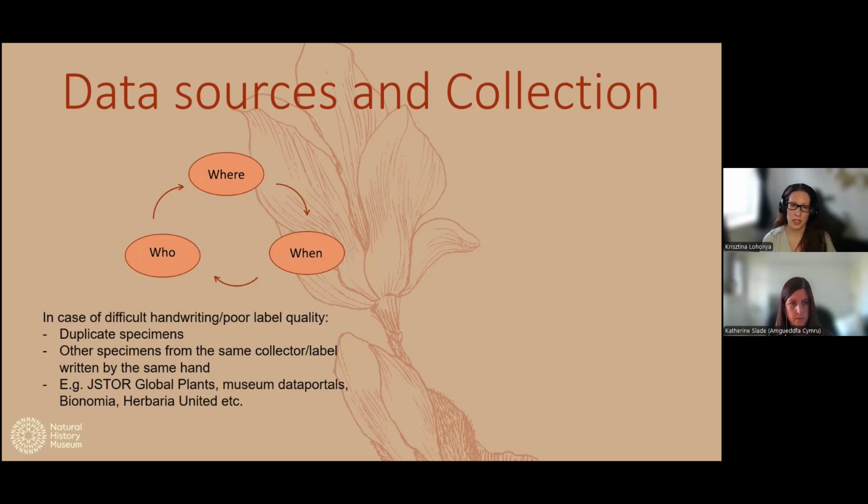The most common websites I go for are JSTOR Global Plants for the type collections. I'm usually using Bionomia for finding specimens from the same collectors and finding out what institutes hold their specimens. Herbaria United is a very good resource for looking up British collectors, place names, and digitized British specimens, but individual museum data portals are equally good resources. More and more museums are putting out their collections for us to find.